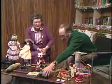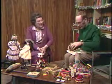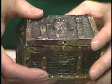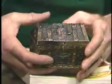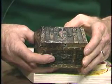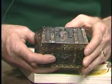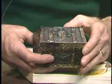Aha, what do we have in this? Let me guess. Well, the bank itself is quite interesting. It's cast metal, white metal. It's about 1905. And banks are very collectible, especially the ones that do things like a clown would doff its hat when you put a penny in. This was just a still bank, but they're interesting.